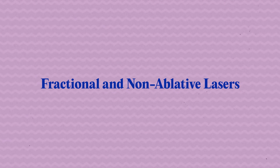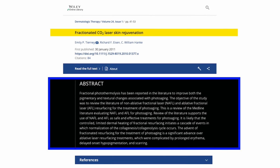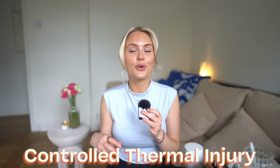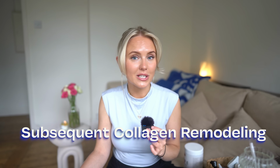Fractional and non-ablative lasers both have robust clinical evidence showing an improvement in fine lines, pigmentation, and acne scars through controlled thermal injury and subsequent collagen remodeling. I recently started laser treatments with the aesthetic doctor in their Mayfair clinic.